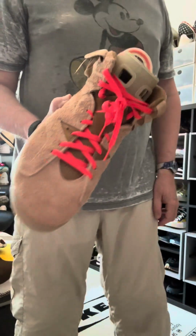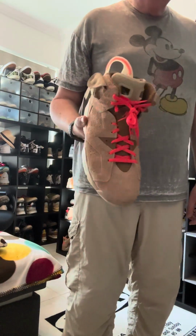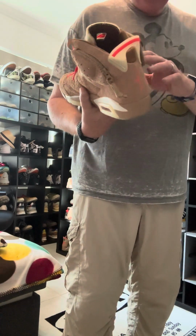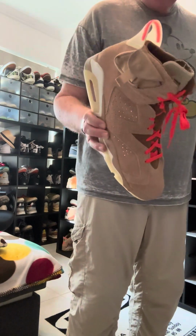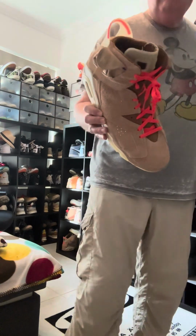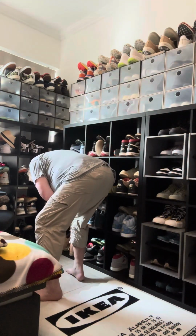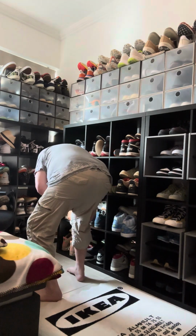So nice clean looking shoe, not particularly difficult to get, it's not about value or resale because it really shouldn't be, but again, should be an easy one to pick up for you. So if you wanted this pair of the khakis, should be an easy one to get, I think, if you wanted to get a pair. Not too difficult.